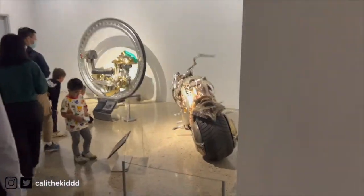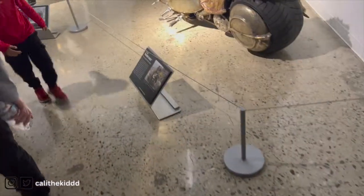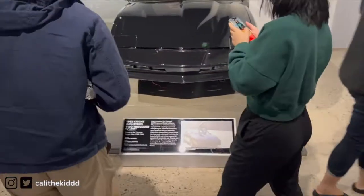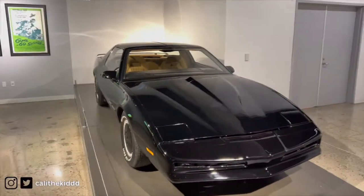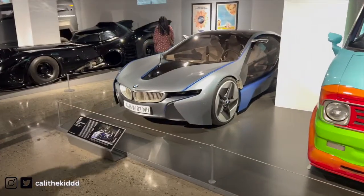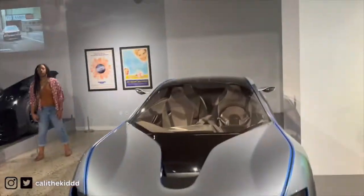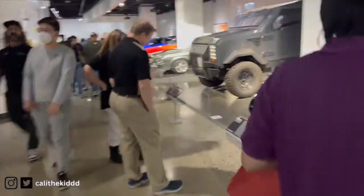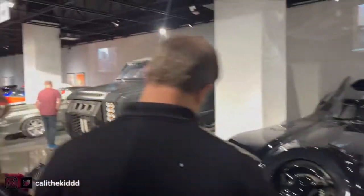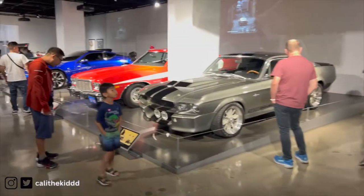They got this. I don't know what this is. What is this? Y'all let me know in the comments what this is right here. Because I don't know. It's from some movie. I don't know though. But they cool. Got this one right here. Scooby Doo truck. Looks like a BMW i8. Concept. Batman car. I don't know what movie that one's from. Fast and Furious.